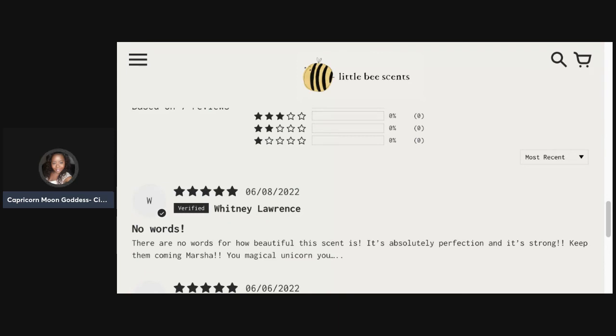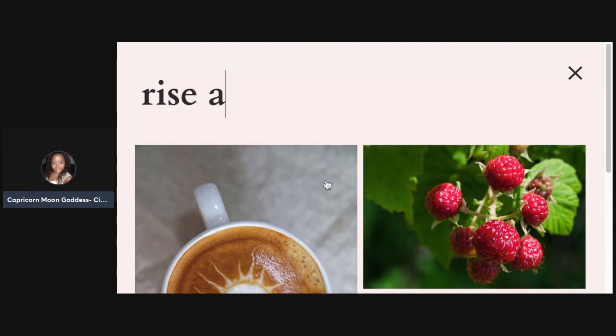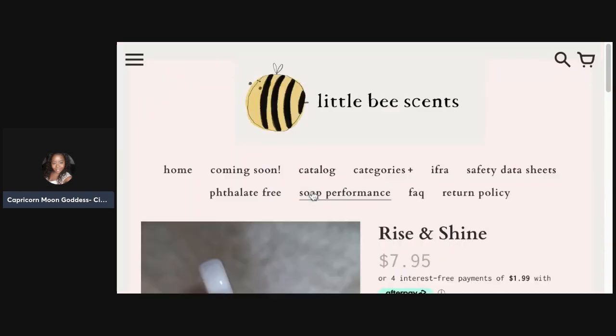But the one that I don't have is called Rise and Shine. And I believe this is a new scent from them. So I don't know if it has any reviews, but let's see.